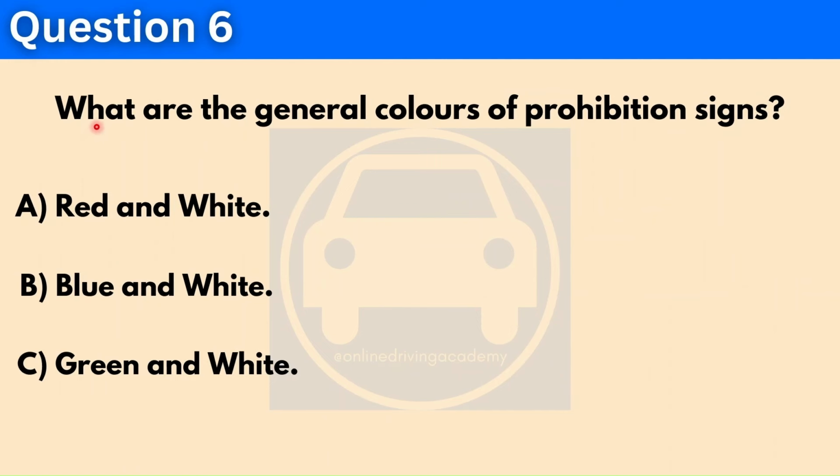Question 6. What are the general colors of prohibition signs? Now they're asking for the general colors because you remember, we get our normal signs and we get our temporary signs, right? So is it option A, red and white? Is it option B, blue and white? Or is it option C, green and white? Now the correct answer will be option A, red and white. Now coming back to why I said general colors, because remember, if a sign is a temporary sign, then it will be yellow. You'll have a yellow background. So we're not asking you about the temporary signs, we're just asking you about the general normal sign.